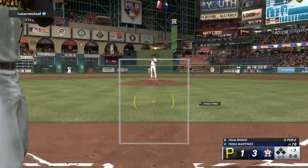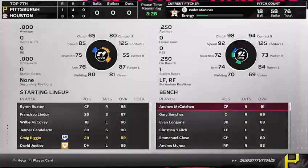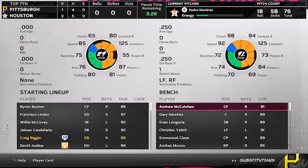Here in Houston, top of inning number 7. Now it's the second baseman, Craig Biggio.